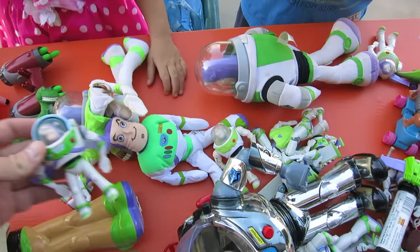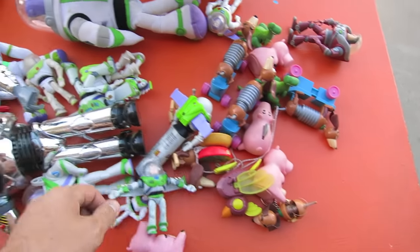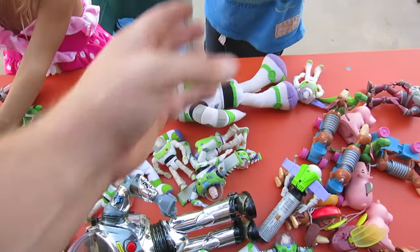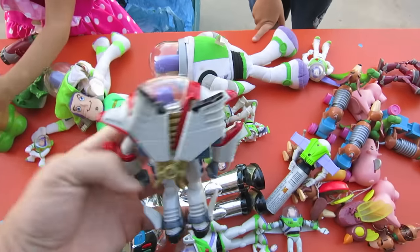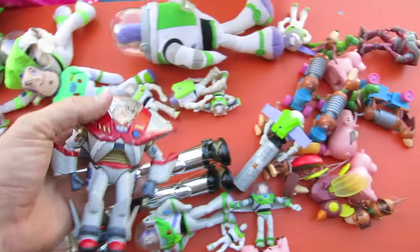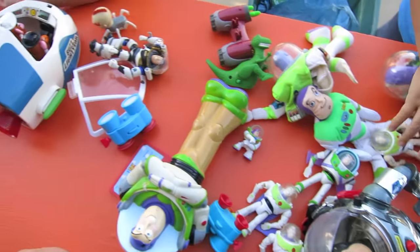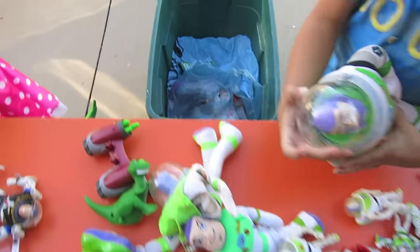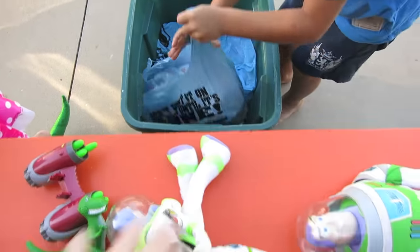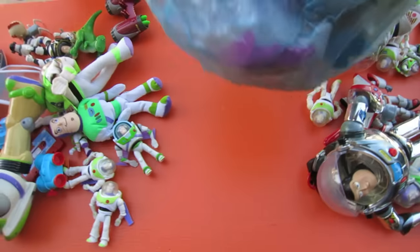Oh man. Look at all these Buzz Lightyears. That's a lot of Buzz Lightyears. Old Buzz Lightyear, new one. Whoa, yeah, that's a different one. Have you ever seen that one? Yeah, I haven't seen that one before. That's pretty cool. All right, let's get another bag. What else is in there? All right. Let's move some of these Buzz Lightyears. All right, put them up here.